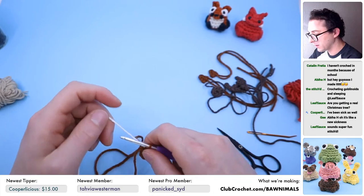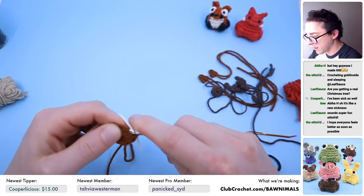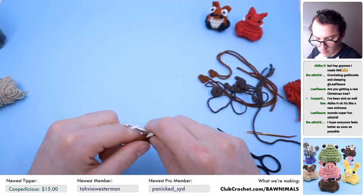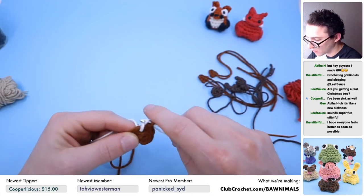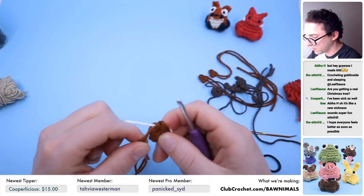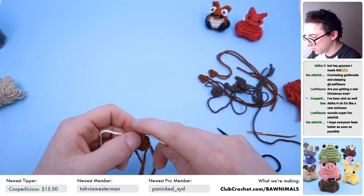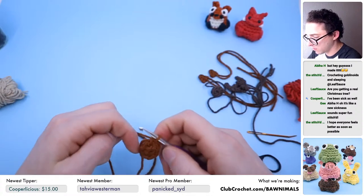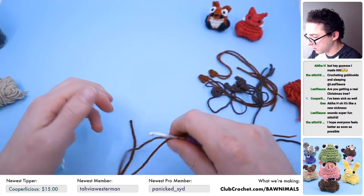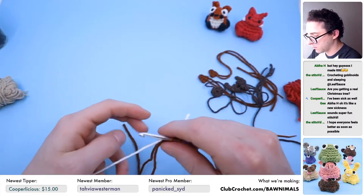Stitch Fan has been crocheting a lot of goblinoids. Heck yes. Gotta love it. Oh, I'm supposed to do a single crochet and then a... Oops. So we can undo that. 1, 2. This will be 3 here. And then we'll get this involved.